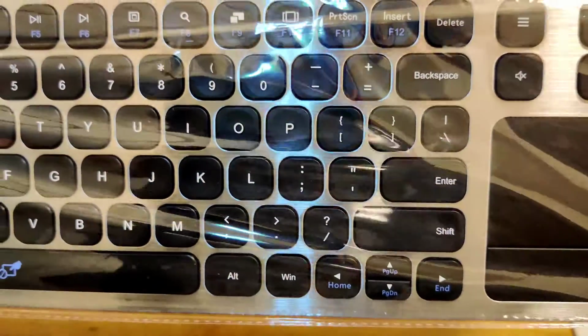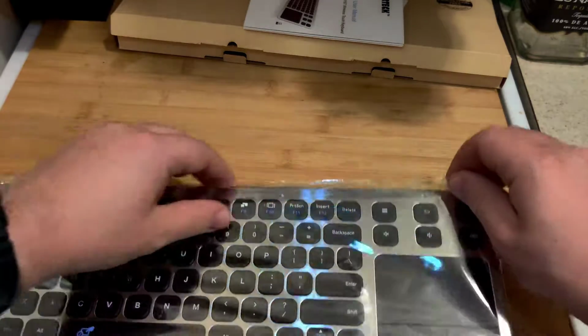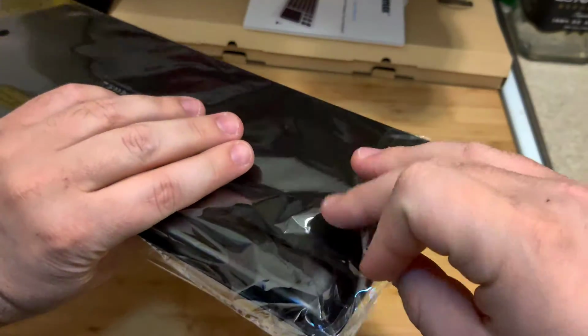Look at all that. Look how shiny that is. That is a very well built keyboard. Little pull tab around here. Right. There it goes, right here.